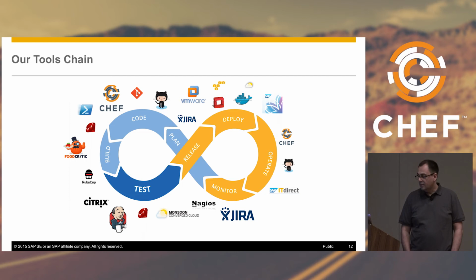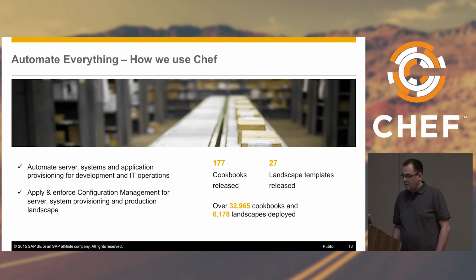And of course, we also do operation with tools like Chef, Git, and our internal incident management system. So we have an internal system which we call IT Direct. Here we are handling incidents or service requests for the infrastructures which we operate. For the monitoring, we are using Jira for the projects, of course. For the infrastructure, we have Nagios in place.